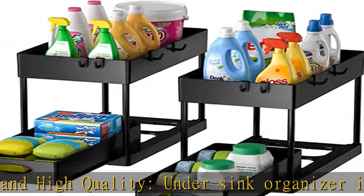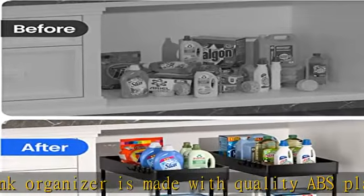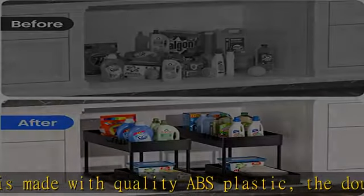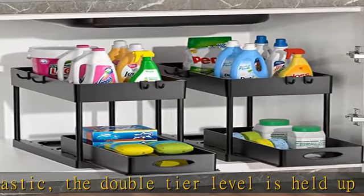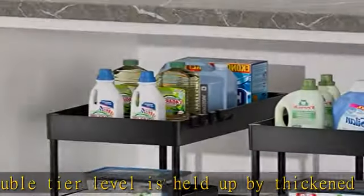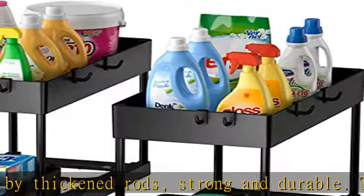Sturdy construction, no tools required, no screws required, just do a few simple steps and you can get a strong and stable bathroom organizer under sink. Insert the 4 tubes into the holes of the bottom basket, align the top and press the top basket firmly to ensure the tubes are inserted into place.